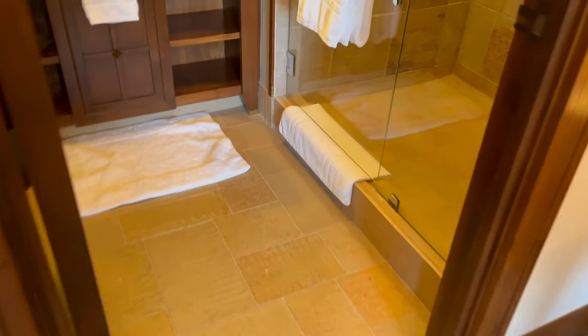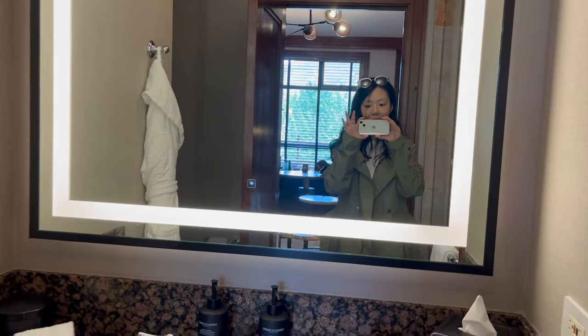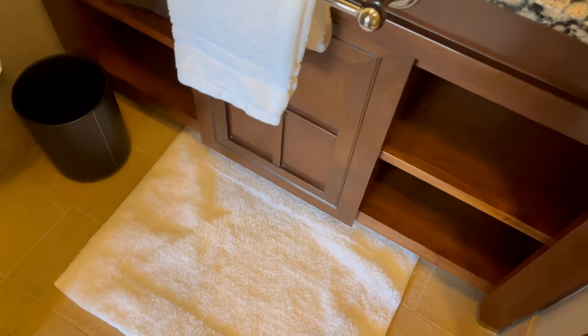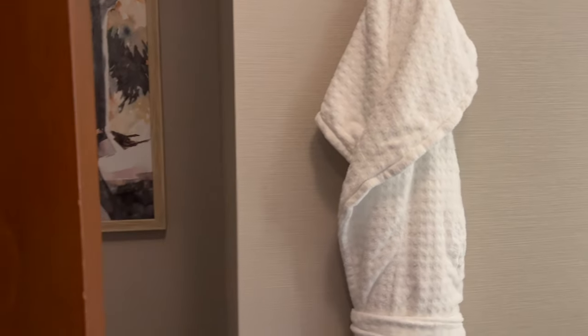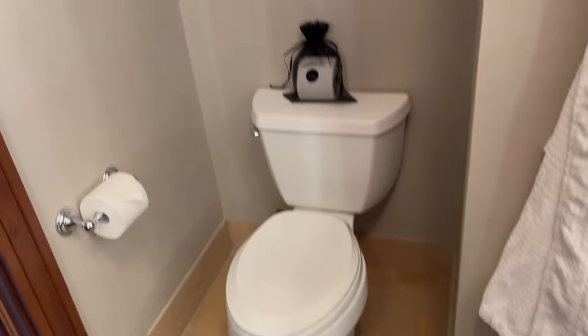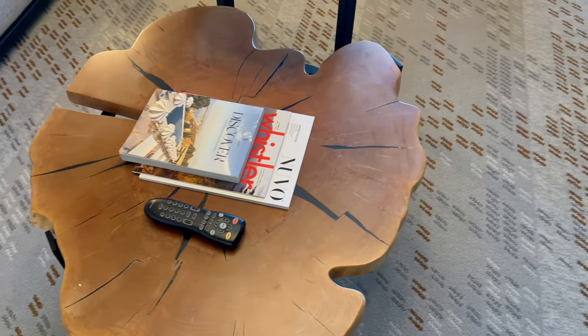Here's the smaller bathroom by the public bathroom. Bathroom amenities. There's a little bathroom area. Oh, full length mirror. Yeah, there's a little toy. Love this table. Oh, a little patio outside. Let's check it out. Wow.